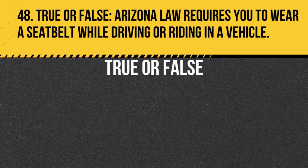Question 48. True or false? Arizona law requires you to wear a seatbelt while driving or riding in a vehicle. Answer. True. Arizona law requires you to wear a seatbelt while driving or riding in a vehicle.